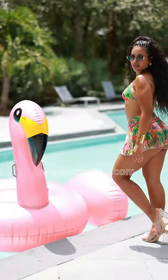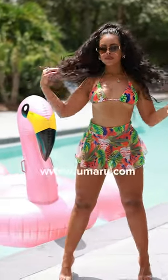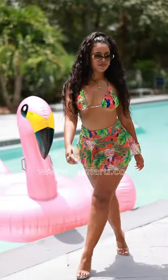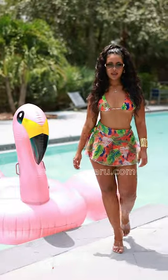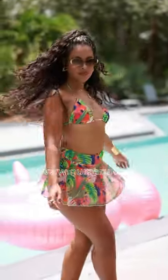Last but not least, we present the Kendari three-piece bikini swimsuit. This set embraces a big flower leaf style, bringing a touch of nature to your swimwear collection. With its two-piece bikini and matching cover-up, you can effortlessly switch up your beach look. Be ready to make a statement with this vibrant and trendy bikini.